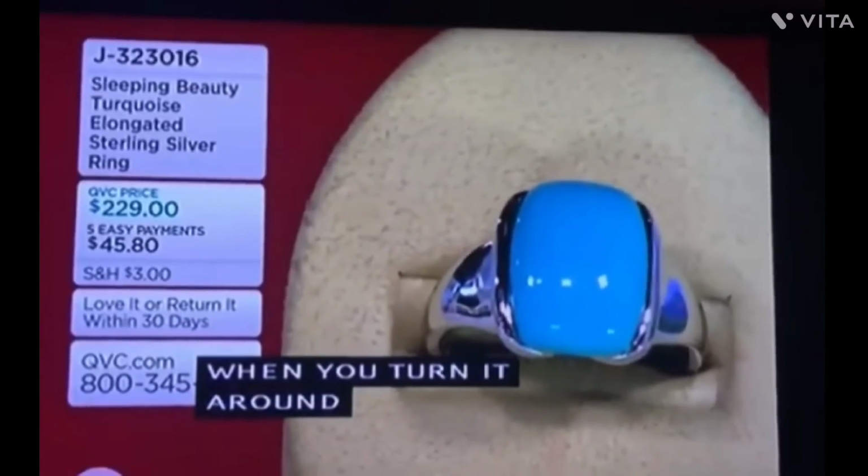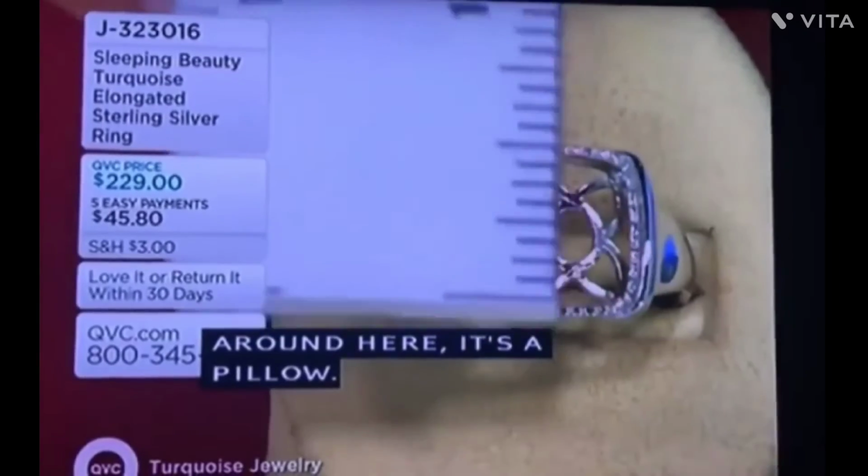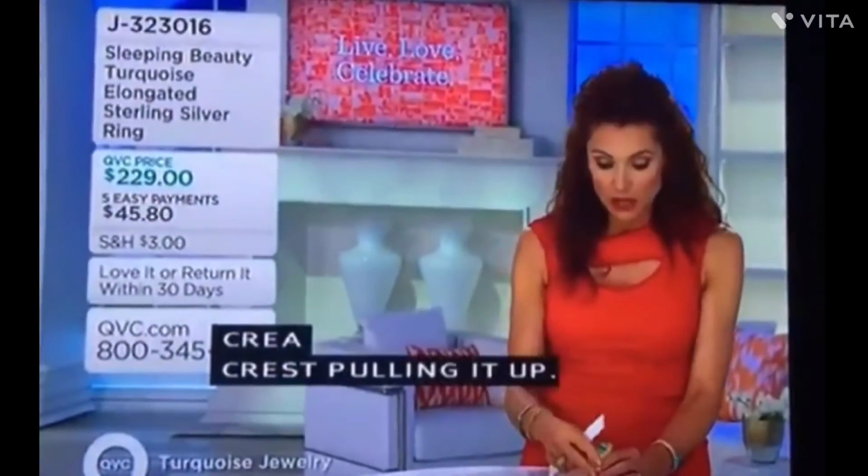When a ring costing over $200 on QVC was being talked about, they accidentally revealed it's not worth that much. It's about half an inch. Oh, good, nice. Well, that one just came off, so that's not good.